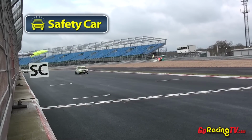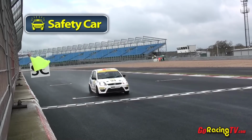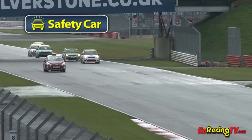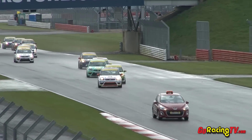So the safety car out, I suspect, for the recovery of Jordan Annell's car at Beckett's. It's the right thing to do, because the car pretty much looked like it was on the apex of the corner. Lights out on the safety car. Still got the waved yellows in the background for the moment.